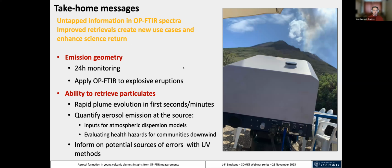So the emission geometry opens up the possibility of long-term continuous monitoring, and as well the possibility of applying open path FTIR to plumes from more explosive eruptions. And this ability of retrieving particulates in both cases can enable us to look at plume evolution in the first few seconds and minutes of the lifetime of a plume, and quantify these aerosol emissions at the source. As well, this can add some context and inform potential sources of error for UV methods, namely the presence of particulates, which we know can be a problem when retrieving SO2 in the UV.